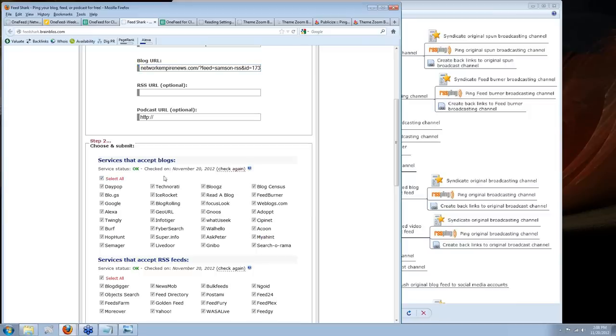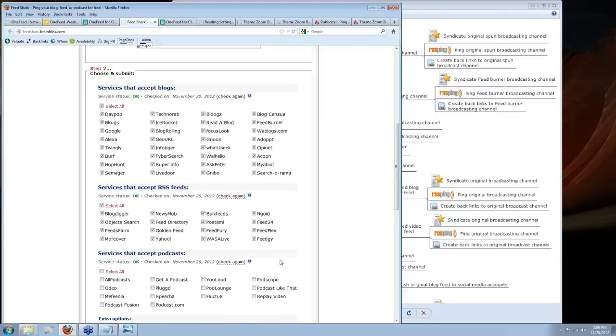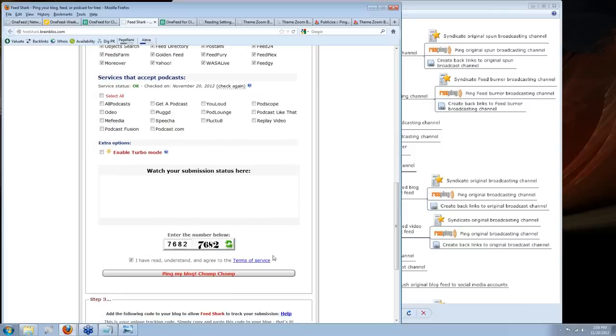And then I can put it in all of these things that accept blogs, as well as all of the things that accept RSS. And that's what I was talking about a few minutes ago. There are some of these services that are specifically geared toward blogs. It's interesting. And then there's some services that are specifically geared toward feeds. And ideally, you want to be able to do both. So then you stick in your number, and you say, ping my blog, and Bob should be your uncle.